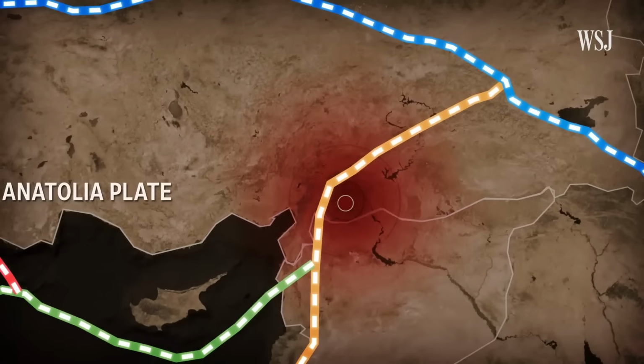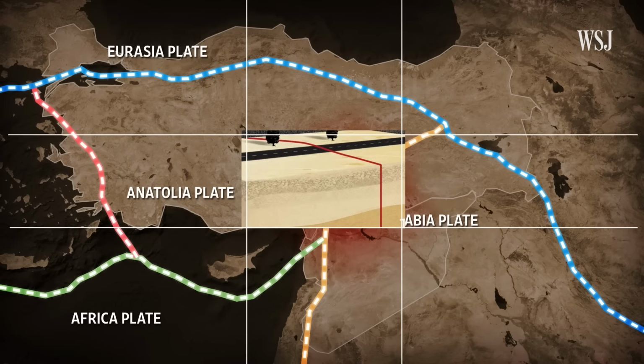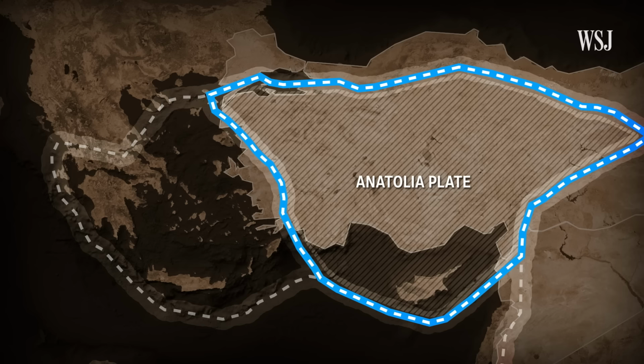Tectonic plates are massive slabs of rock on the Earth's crust from 10 miles to 160 miles thick that are always slowly moving. You can take the Earth and divide it up into several large plates that are all moving around each other. And most earthquakes occur at the boundaries between those plates. This one is called the Anatolia tectonic plate. It's actually a microplate due to its tiny size, and it's constantly under pressure. That's because it's being pressed upward against the Eurasia plate by the Arabia plate.